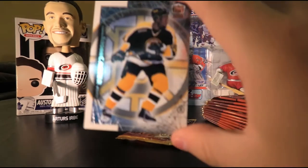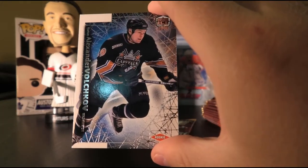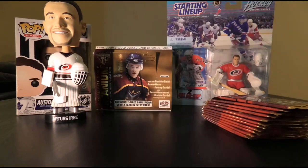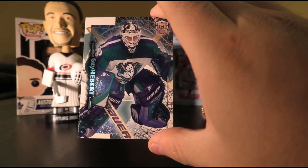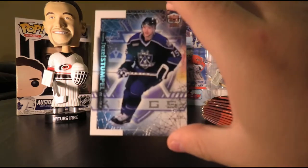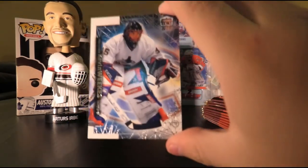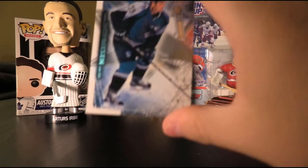John LeClair, Anson Carter, and Alexander Volchkov. Washington likes drafting people with the name Alexander. Volchkov, Semin, Ovechkin. I'm sure there's more, but I'm not researching anything beyond that. Guy Hebert, not Guy Hébert, I'll stress that again. Josef Stümpel, Peter Sykora, Kevin Weekes, and Jeff Friesen.